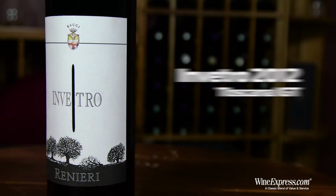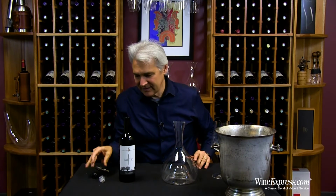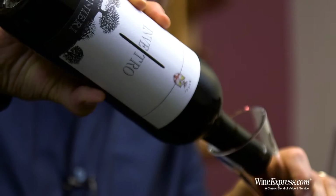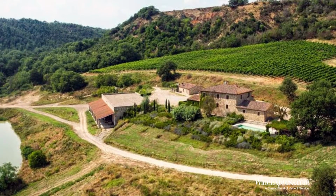Here is Invetro. This is the 2012 from Renieri, Toscana IGT. Of course, from Marco Bacci. It's got the great glass stopper, right? We've had this wine before. It's a super value. This comes from his Brunello property in Montalcino.